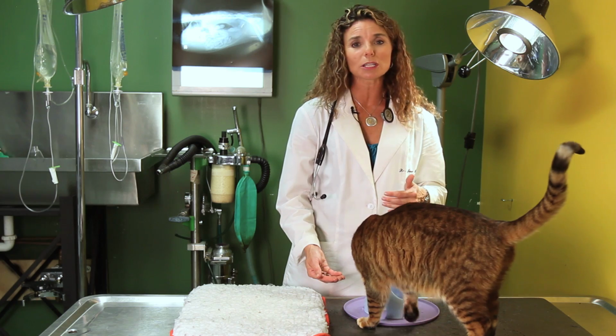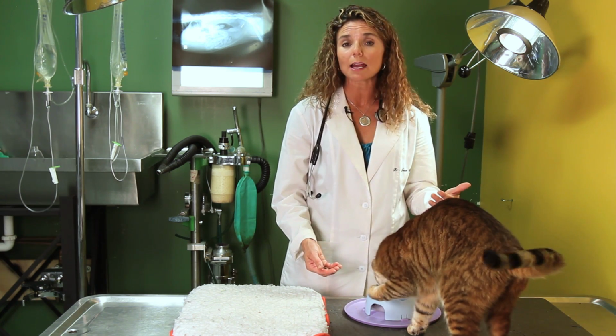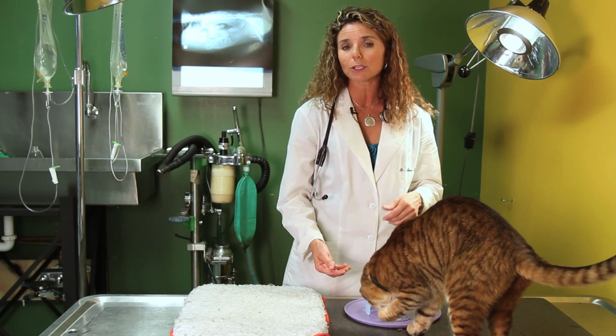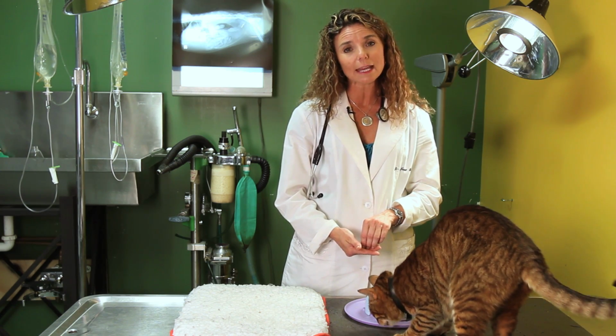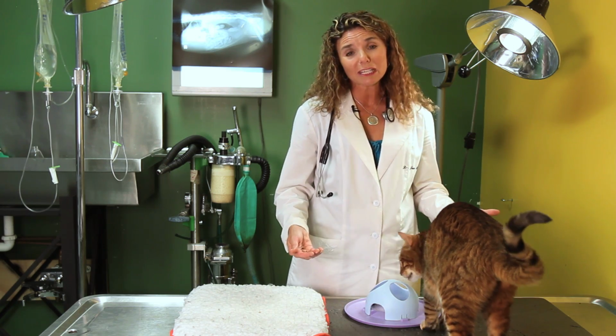It's similar to the herpes virus that people get, where it kind of comes out when you're stressed out, and other times it doesn't bother you. It's very similar to that, and so these cats will tend to sneeze off and on their entire life. However, they feel pretty good.